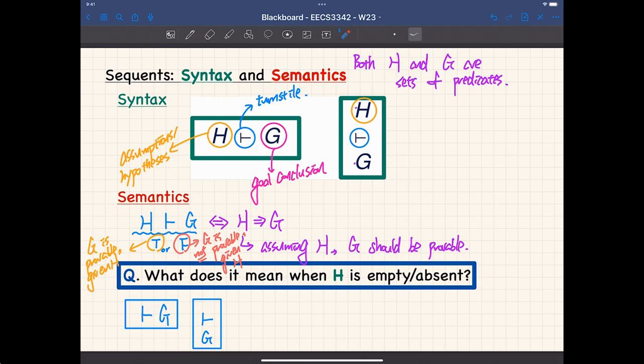What does it really mean logically? Does it really mean the hypothesis can be true or false? I'll give you two choices. Should it be true or should it be false? Should it be true? Why shouldn't it be false? There's nothing to prove otherwise. You're getting there, but not quite. What does it really mean?